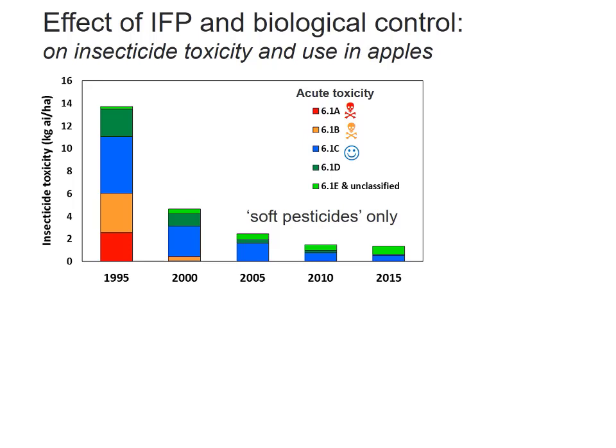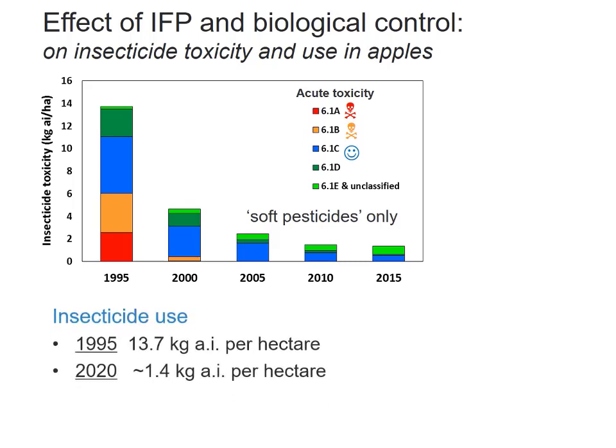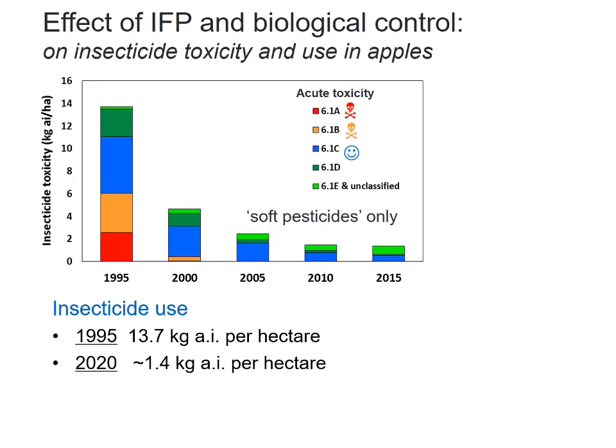If we think of the effect of the IFP program and biological control on insecticide toxicity and use in apples in New Zealand, many of the old, previously highly toxic products have now gone from the program, and today it's really only the use of soft or selective pesticides. Insecticide use, the number of applications has fallen by about 50% nationally, but today we use just 1.4 kilograms of active ingredient per hectare, which is about a 90% reduction from the mid-1990s.